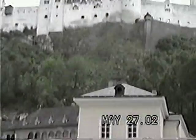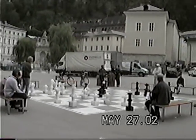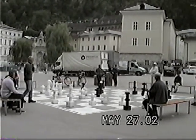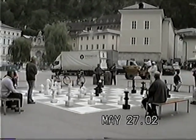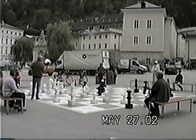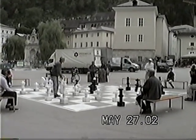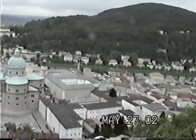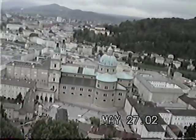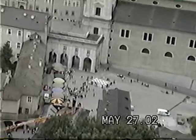Great view of the fortress from down here. And a very lively game of chess. Full size. Oh, looks like he's gonna make a move. He does. Great panoramic view. You can see the chessboard down there.